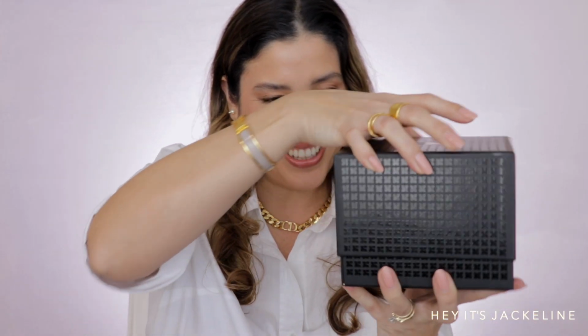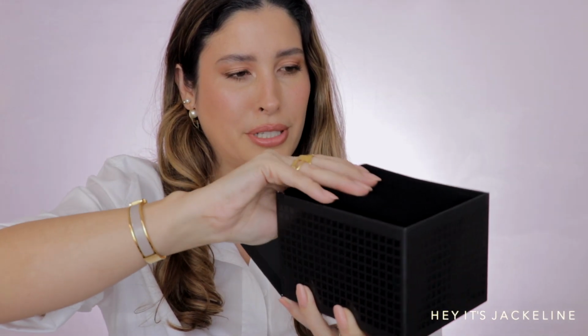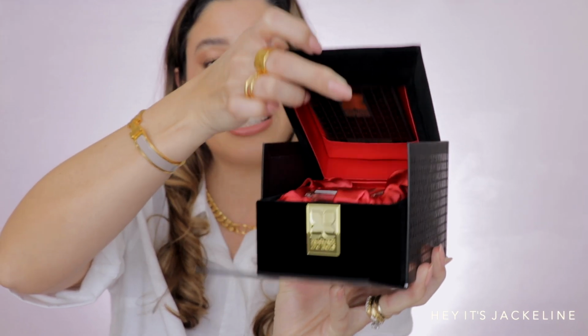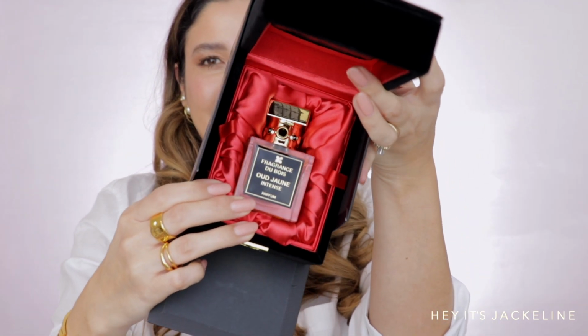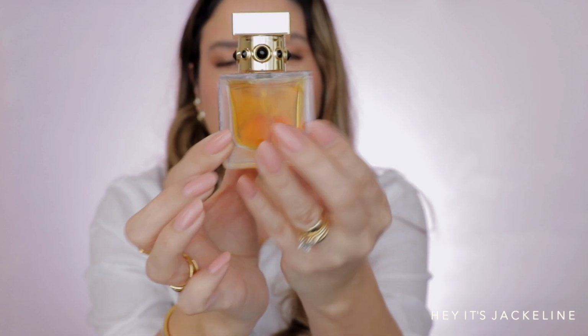Let me show it to you first of all. I'm pretty sure most of you already have unboxed a Fragrance du Bois, but unboxing this beauty is just on another level of luxury and beauty. Let me just open it up. The coffret is just such an experience. Look at this. Rouge Intense. I got this fragrance not too long ago, and let me tell you, I'm in love with it. Look at the bottle. To begin with, the bottle from Fragrance du Bois is just iconic, heavy, beautiful, the cap, absolutely everything. And this is going to be the fragrance of the day.